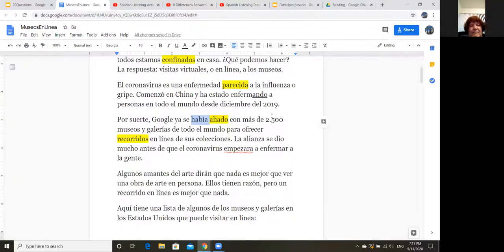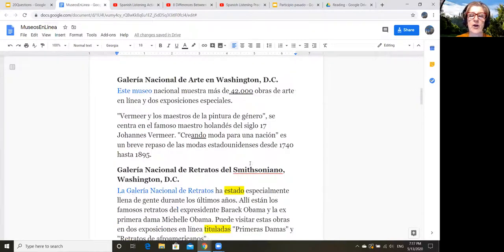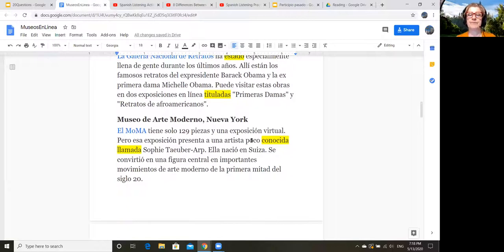Recorridos, there is just a noun. Oh, we're going to skip over that. Tours, it means tours. Okay, let's go back down. Ha estado, that's really a compound tense. Haber with estado, so we're going to pass that by. Has been. Ha estado, has been. Has been especially full.